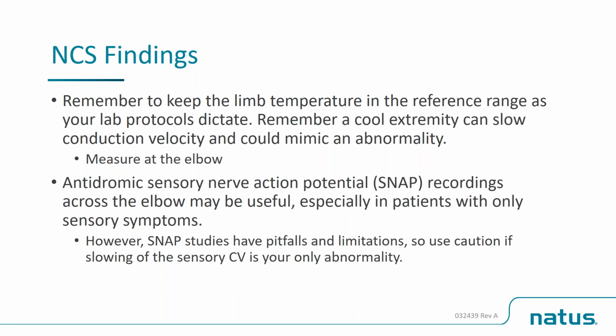And one of the other things, which I didn't know for many years: if you get just a little bit of slowing, and the morphology looks about the same, don't forget that if your temperature is a little lower at the elbow than it is at the wrist, you might see what appears to be slowing that may be just related to the temperature. It's always worth taking a quick temperature measurement at the elbow.